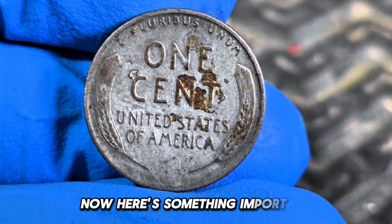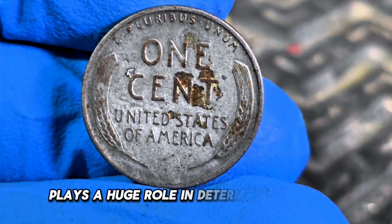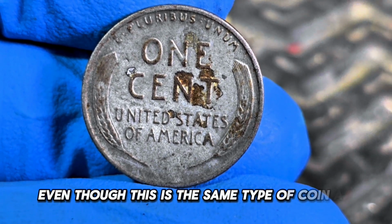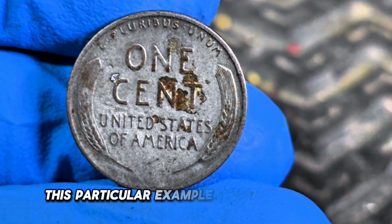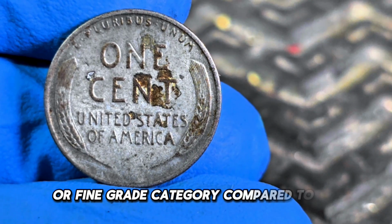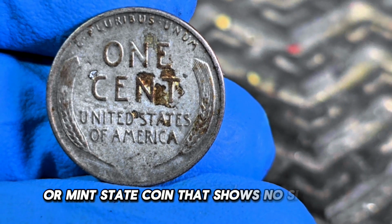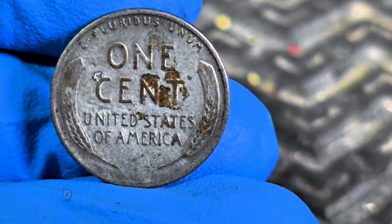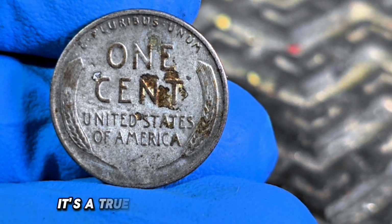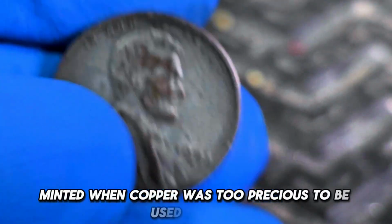Now here's something important for collectors to understand. Condition plays a huge role in determining a coin's value. Even though this is the same type of coin as before, this particular example would likely fall into the good or fine grade category compared to an uncirculated or mint state coin that shows no signs of handling. Despite the wear, this coin still holds historical value. It's a true product of wartime America, minted when copper was too precious to be used in coins.